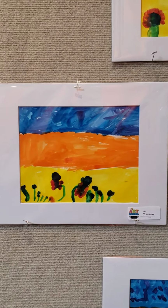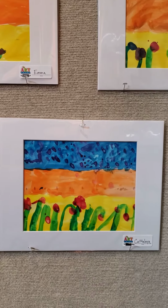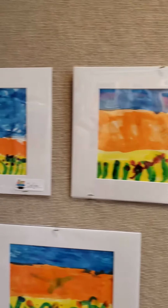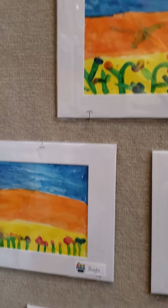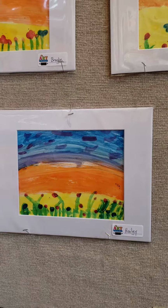There's one from Emma. There's one from Savannah. There's art by Catalia and Delilah, Edelino, Sophia. Here's one by Brooke and Ryder and Haley.